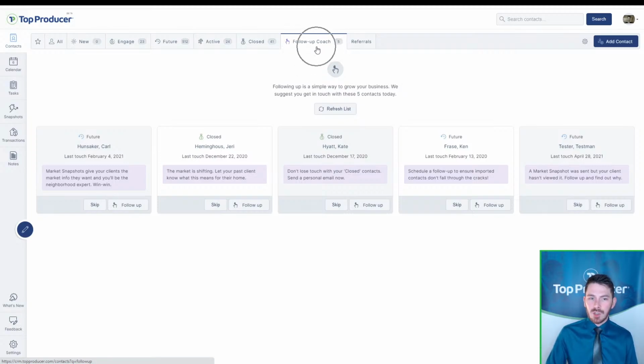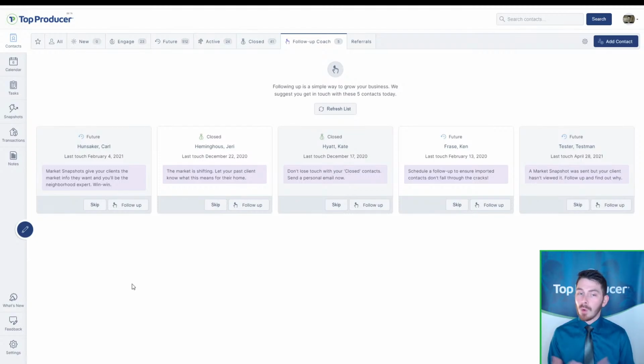So follow-up coach is just at the top of your pipeline next to your status tabs. You can click and drag it and move it around wherever you want as well. That's not a problem. But by default, it is to the right of your close tab. So the core concept of the follow-up coach is the 5 contacts a day. You can use it beyond that, but 5 contacts a day is a good start, because if you did that once a day, 5 days a week, Monday to Friday, that would be 25 people in your database either recategorized and updated, update their profiles, or followed up with, or both.